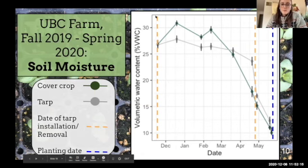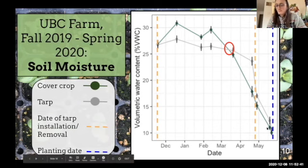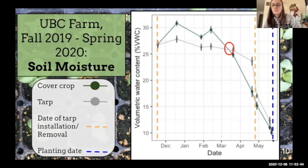And so we can see that when we put the tarps on here, the soil moisture was at about the same level. And then throughout the winter, the tarp plots remained drier until about early March, when we see these lines cross, and then the tarp plots are wetter until we remove the tarps themselves, and by the time planting comes around about 3 weeks later, soil moisture is really comparable between the plots. And we think that as the soil temperature warmed up in the spring, those tarps prevented any sort of evaporation, and so they stayed much more humid under there while the cover cropped plots were able to dry out.